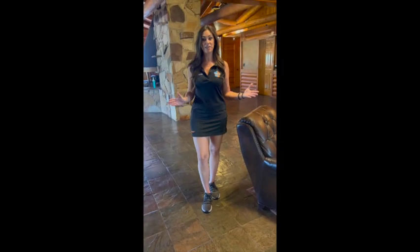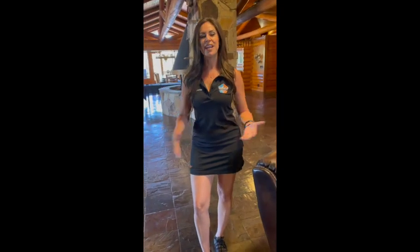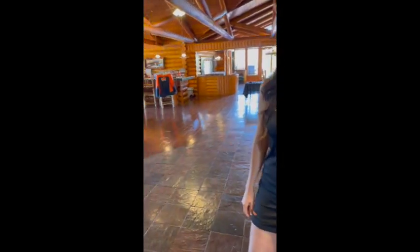So this is the main area of the house. It's where everyone comes in. We have meals, we hang out at the bar. It's a really great, amazing open space.